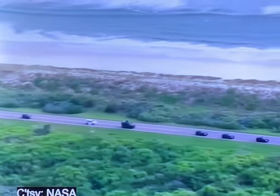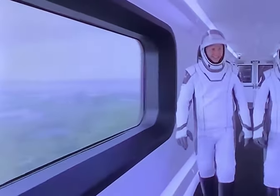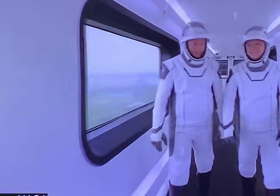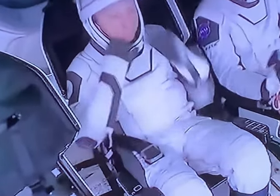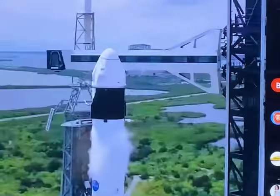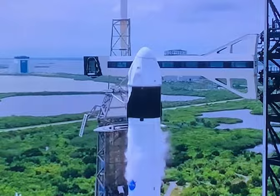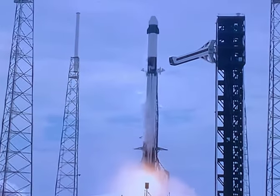Security escort across NASA's Kennedy Space Center. You can see them doing the SpaceX flight suit lean back, walking the crew access arm. Crew have ingress to the capsule. Side hatch is closed. 3, 2, 1, ignition, full power, and liftoff.